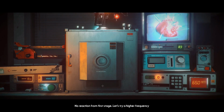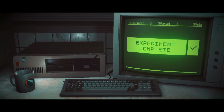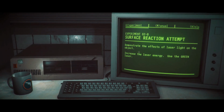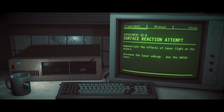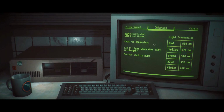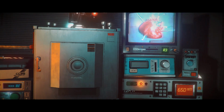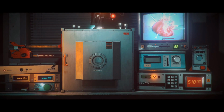No reaction from first stage. Let's try a high frequency. Okay. Lots more stuff to do here than in the first episode. Okay, laser light on the object. Use the green laser. Okay. And for green it's 510. Okay, 510.